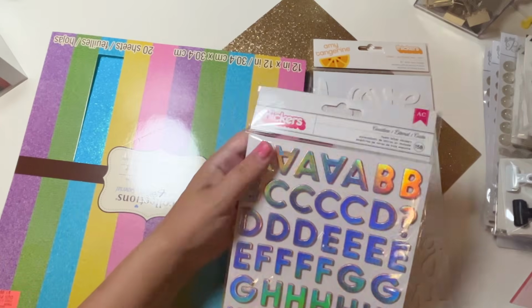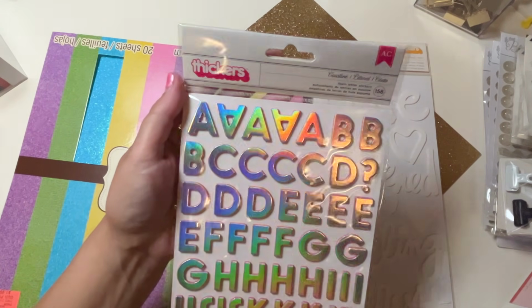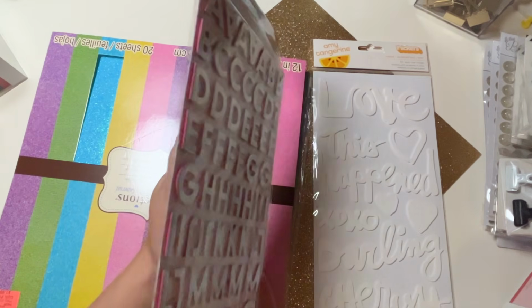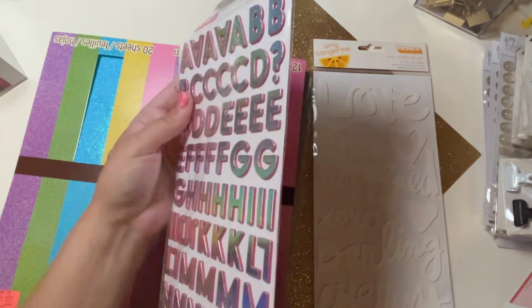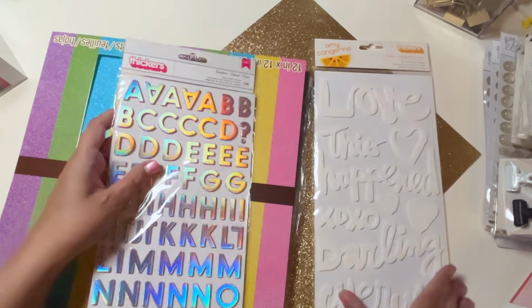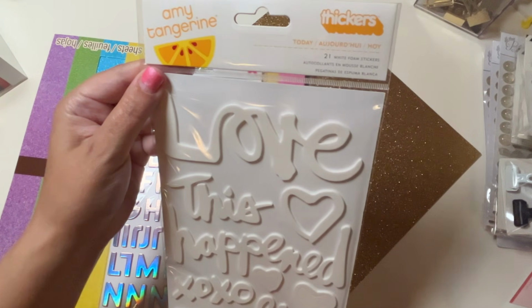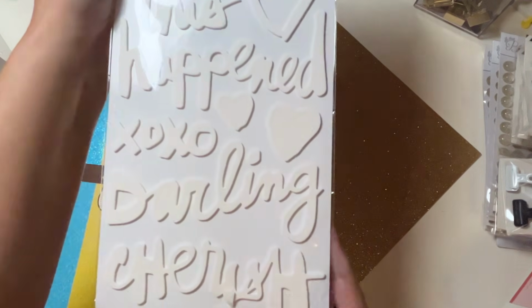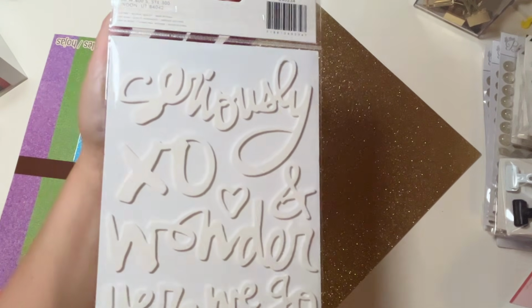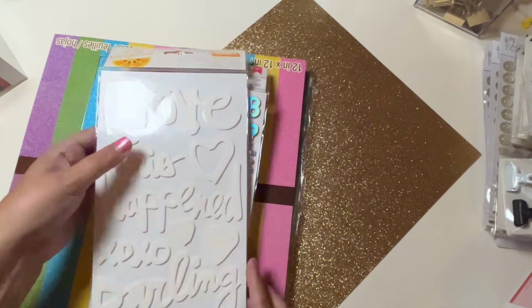I got several of these. This is the Coastline alphabet stickers, and they have this really pretty pink foam on the side, and I love the holo of these, so I got several of these. And then the Amy Tan thickers, they're called Today, and there's 21 white foam thickers. These are neat because you can use your ink and color them any color you want.